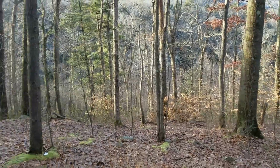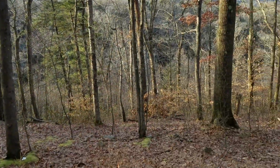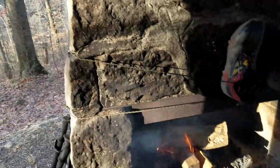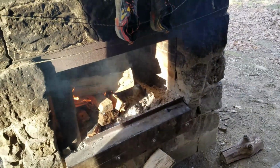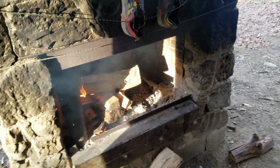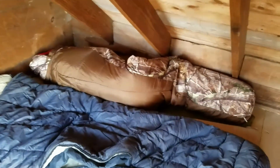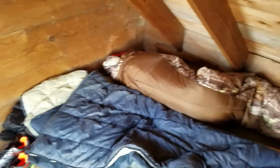Morning, everyone. Sun's up long before we were. We slept in a little bit this morning. Had a long, cold night last night. Got the fire rekindled. This is our bungalow. Josh is still waiting for the fire, I guess, to get a little bit higher before he gets up. And I'm going to get breakfast on.